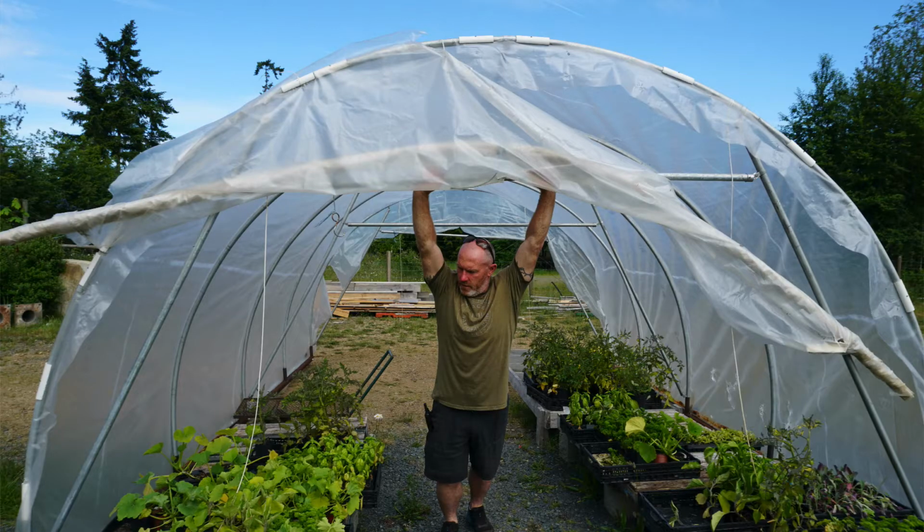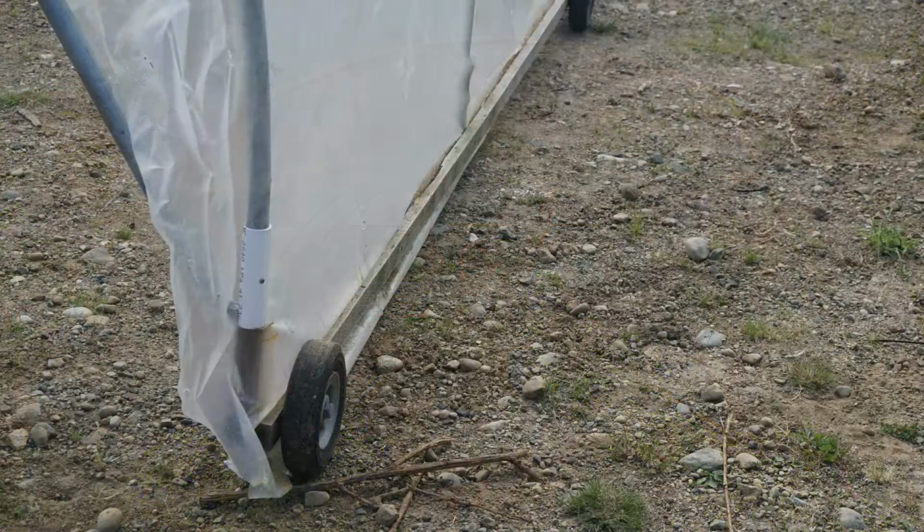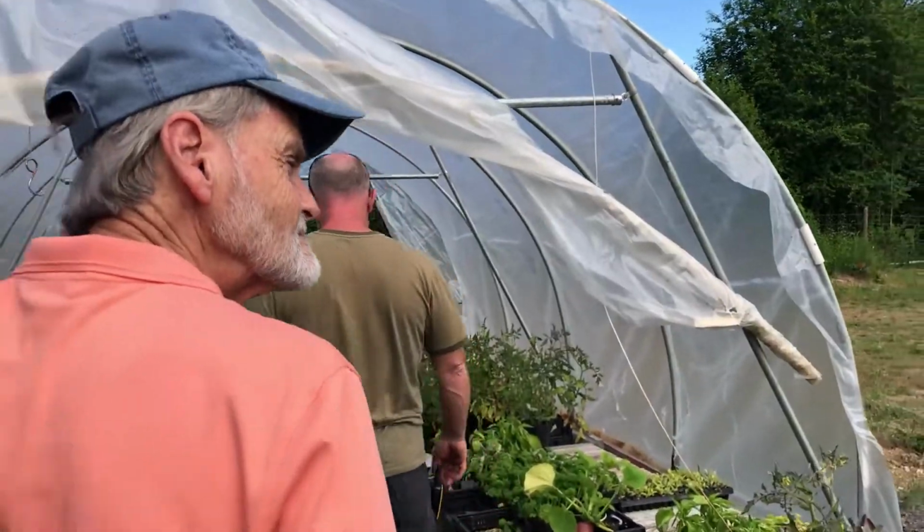So yeah, that's the greenhouse plots. How we'll go there.